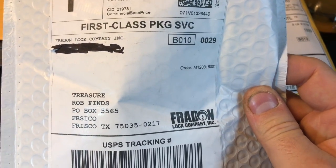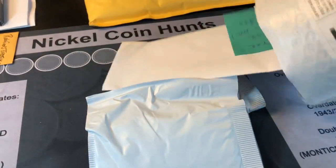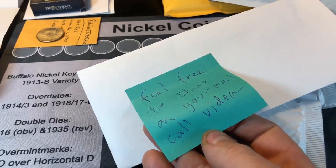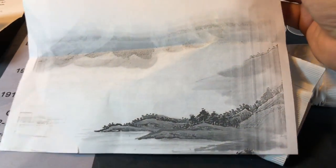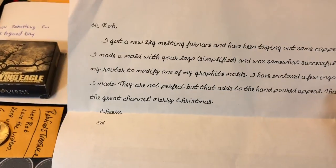Next up is the Fradon Lock Company. Let's see what kind of goodies we got in here. Oh, we got a couple of goodies. And feel free to share on your mail call video. Okay, that's good, because I was going to do that anyway. Good thing I read the note. What if it said don't share it? That is a really cool piece of paper.